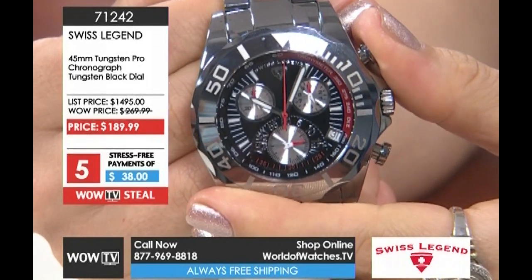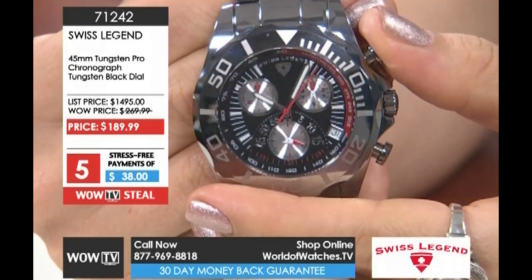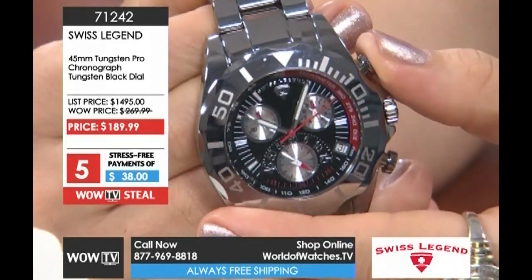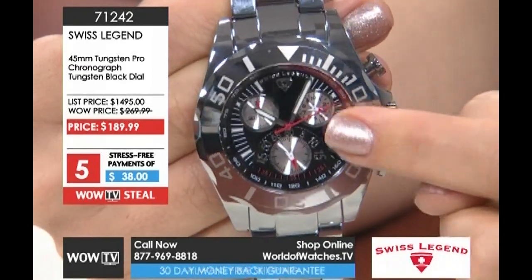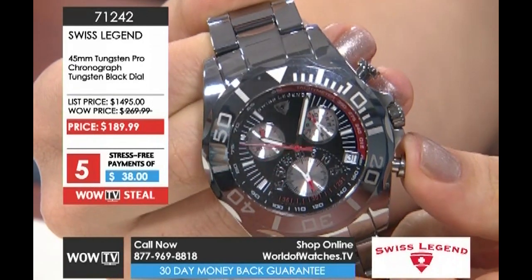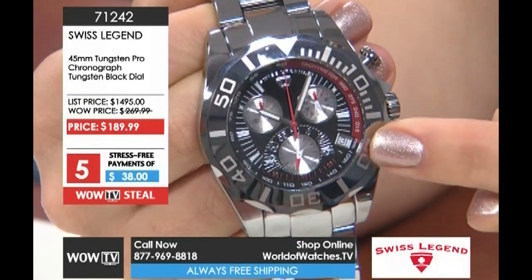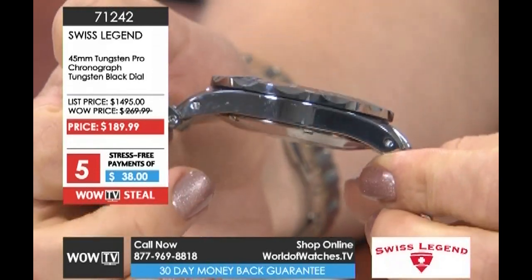Looking inside the dial here, what you've got is a Swiss ETA G10 211 quartz chronograph movement from ETA, the watchmaking company. Watch when I hit the 2 o'clock pusher. That 2 o'clock subdial gives me accuracy down to 1/10 of a second. So a very, very accurate, precise chronograph movement. There's my little date window right there. All of this is going to be weighty.